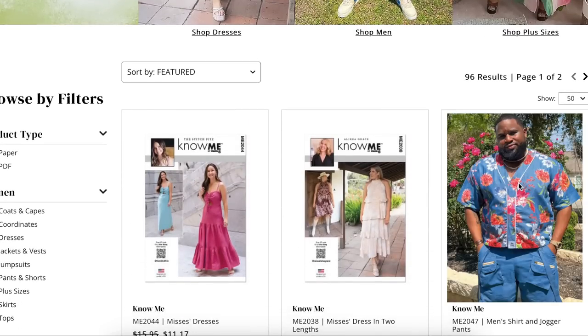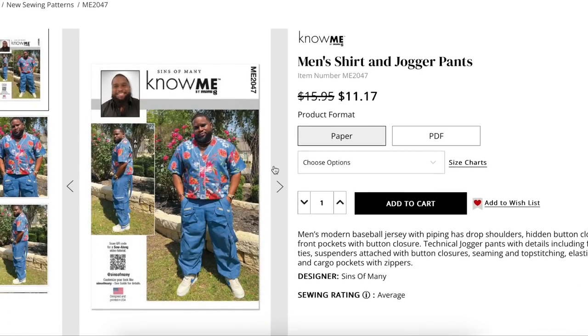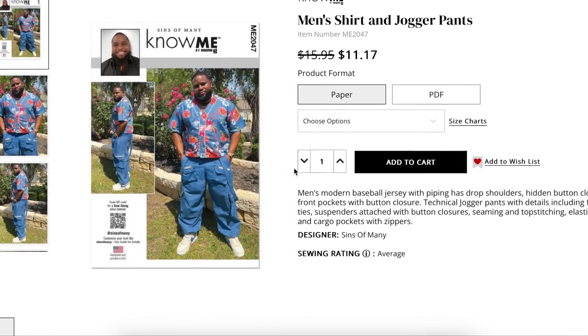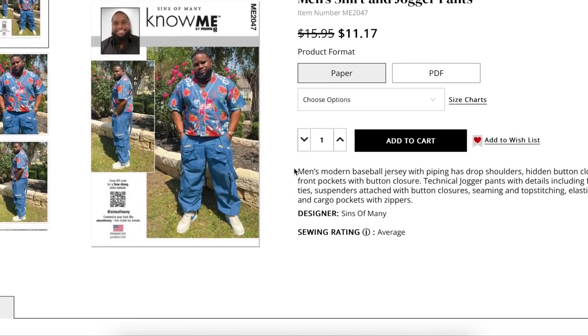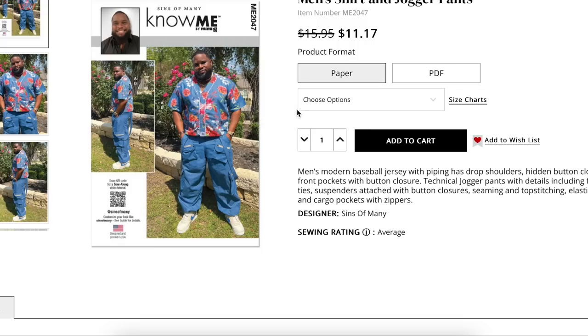Okay, here is our first menswear. This is Sins of Many. Now he's been with Know Me from the beginning and always making cool streetwear, so this is not a surprise for me to see him in this. I have a jumpsuit out of this exact fabric, so it's kind of tripping me out. He and I should get together and go out to dinner in our matching outfits. But men's modern baseball jersey, right? How cool is that to reconsider such a classic garment?